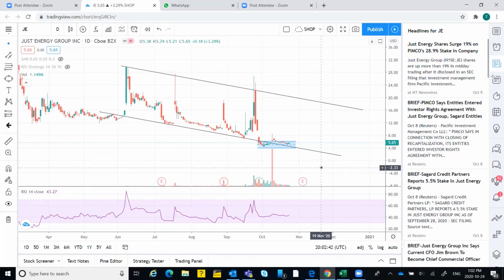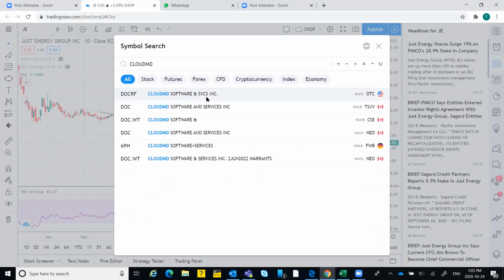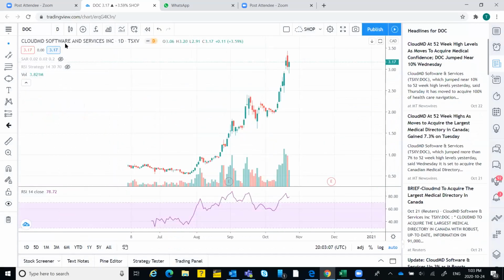Yeah, just one stock which many members in the group are trying to follow, Cloud MD. Maybe we can take that as the last stock. If no one else has Cloud MD? This one? TSXV. Yeah, Cloud MD Software and Services.